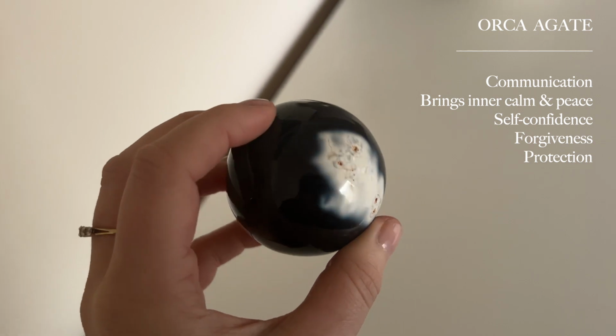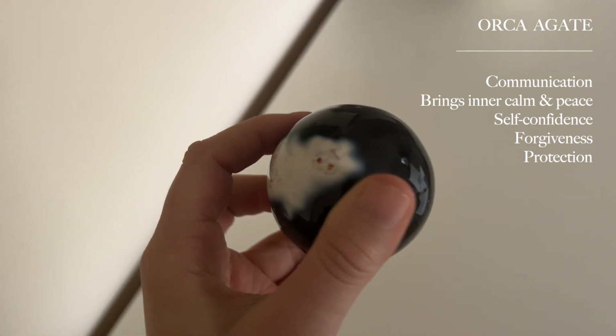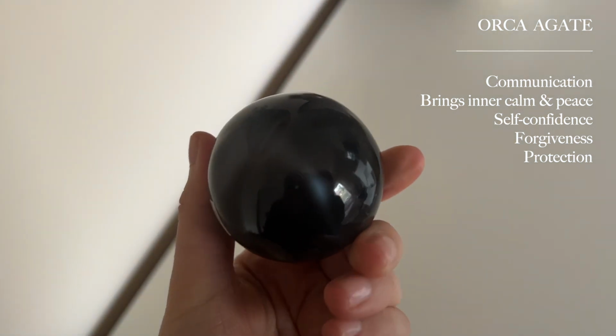So next up is this one. I think this is orca agate, and I'm so happy. I never actually bought any of this when she was selling these on her live, so I'm super happy. That is so pretty. Look at that, that is stunning. And again, spheres are so nice to hold when meditating. This is beautiful. Again, this is just another unusual piece, and I can't believe this was included in this mystery box.